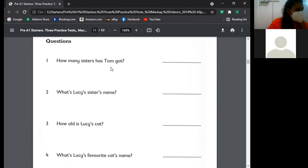Three. Look at three. Is that your cat, Lucy? Yes, it is. He's an old cat. How old is he? He's 12. That's old for a cat. Yes, it is.